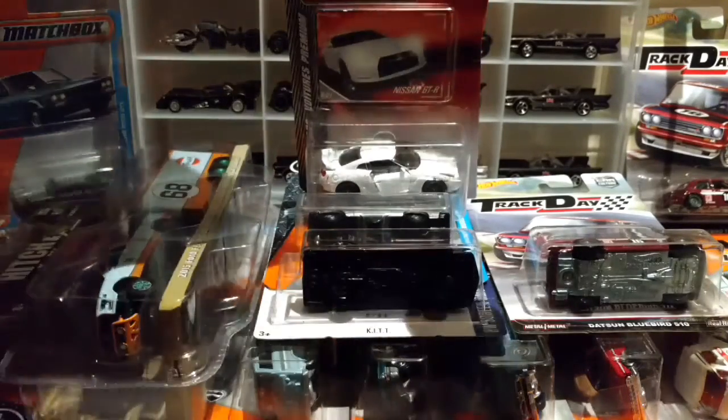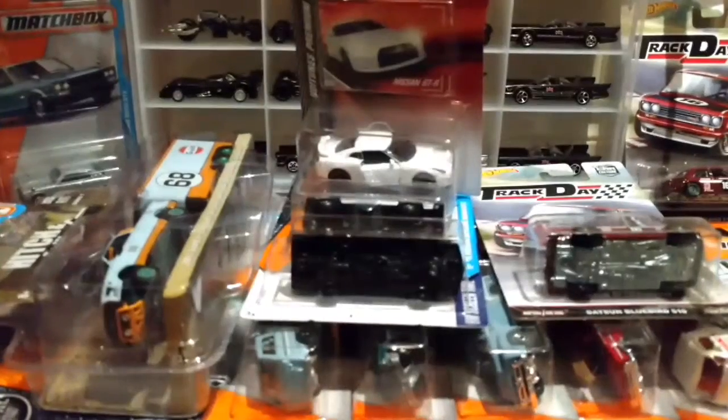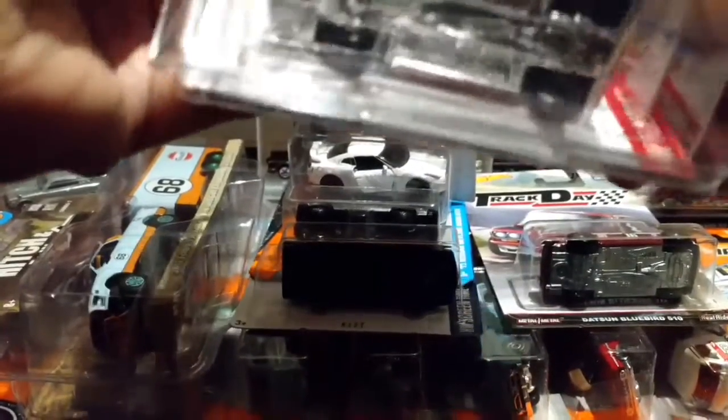So this is the box right here. I don't really have room, but I'm going to take out the packaging. And the trade was actually for two cars, and the first one is on top right here. Now, Mattel, this is a super. This is just awesome. This is the Chevy II Super from the A case 2017.